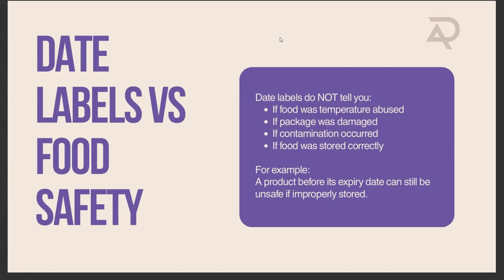And it also doesn't tell you if the food was stored correctly. For example, during Hurricane Melissa, we would have seen where supermarkets got flooded out. You would have seen where persons would have had access to food items, especially canned goods, that would have been dispersed in flood waters. That is incorrect storage, and the recommendation would have been that you do not eat that food item because it was exposed to dirty flood waters, right?